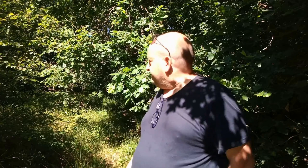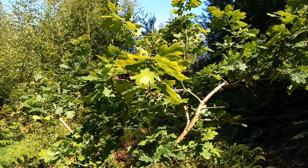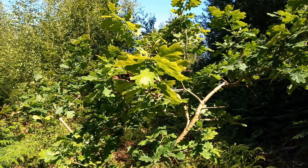Now it's time for release, and I'm heading down into a quiet and shaded part of Clipsdale Quarter here for the release. And here is Empy. I've just let her out. She's just finding her feet. She did fly about 10 yards and has settled on this bit of oak.